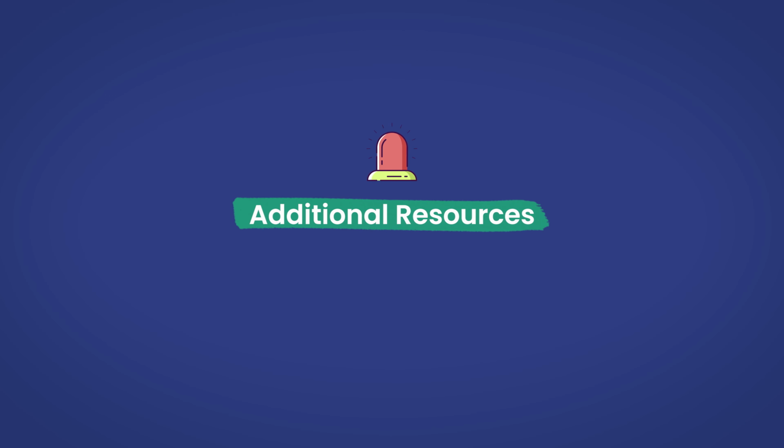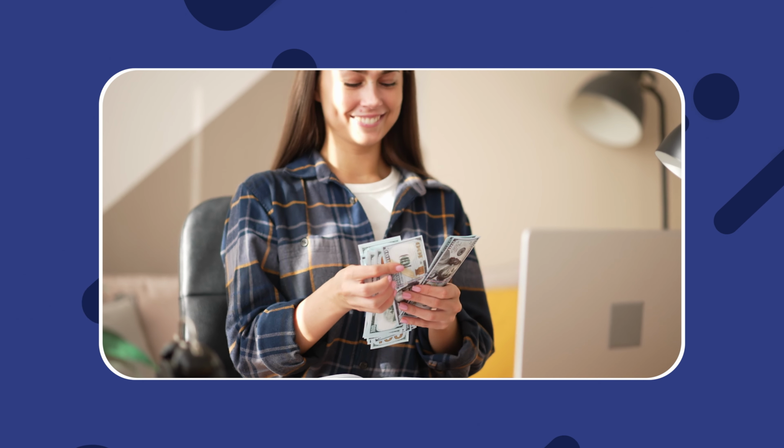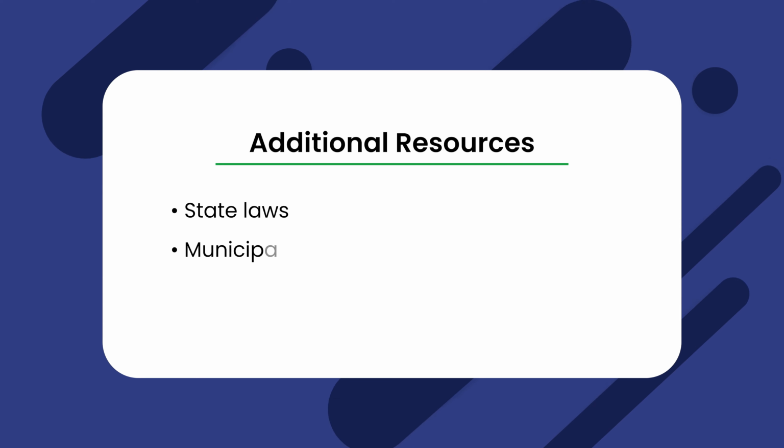Additional resources. The more you know about your local, state, and municipal rent laws and protections, the better equipped you'll be to maximize your rent income through regular rent increases. It can be a bit complex, having to look into state laws, municipal laws, and emergency tenant protections. But once you have that information in hand, you're good to go.